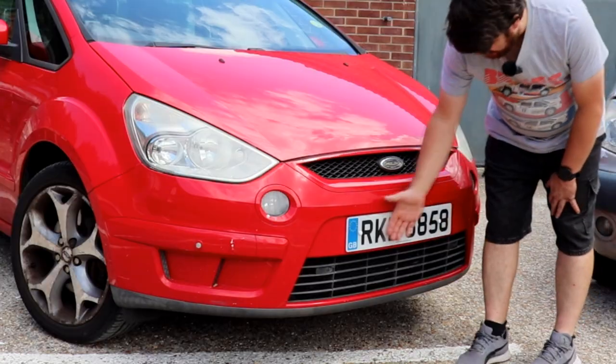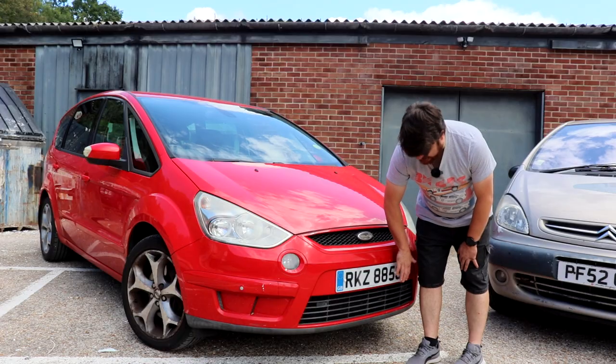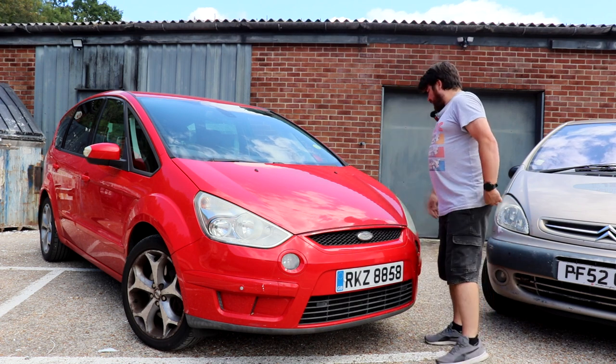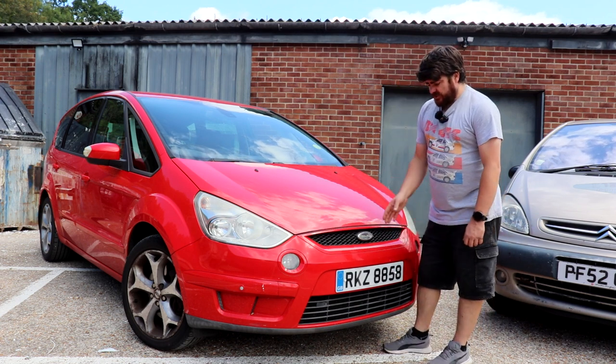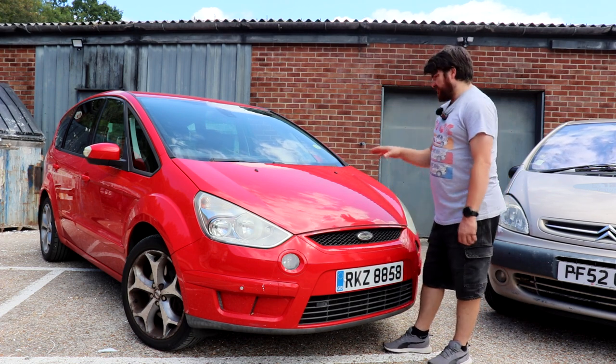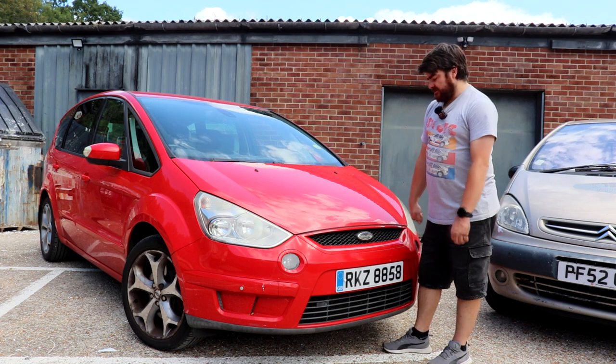This car, as you can see, comes from, this is not a private plate, I'm not like that, but this car's actually from Northern Ireland, County Antrim, I think. And somehow it's found its way over here. If it was on a UK plate, it would be an 06. This car was built in June 2006, so it's a very early 2.5-litre turbo titanium S-Max.